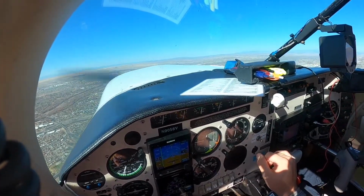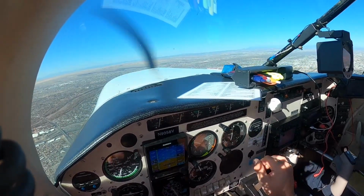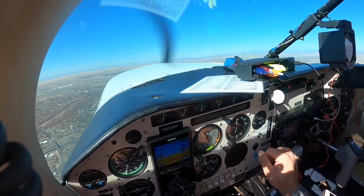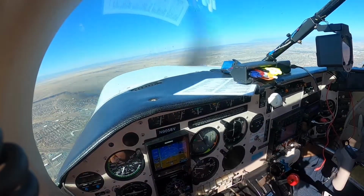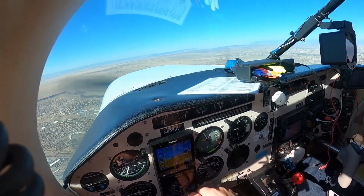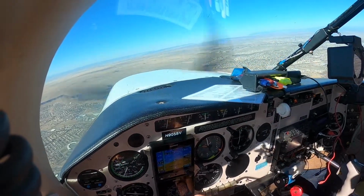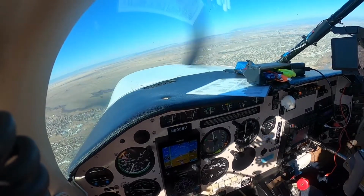Departure, good afternoon. Mooney 9058 Victor is at 6.8 climbing 9,000, heading 290. Mooney 9058 Victor, Albuquerque Approach, climb and maintain 12,000. Climb and maintain 12,000, Mooney 58 Victor. Mooney 58 Victor, turn right heading 040, Victor Street climb. Right turn heading 040, Mooney 58 Victor, and just with our performance, about 300, 400 feet per minute is what we can get for you.